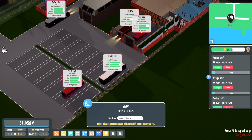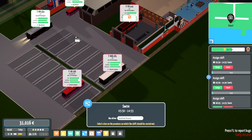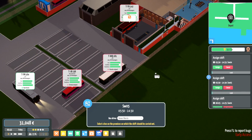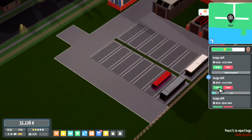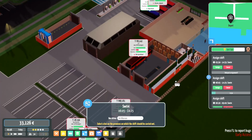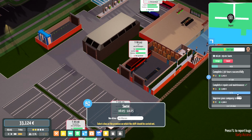And then I'm going to go buy another couple of these LFSs while I'm waiting. Do we have one of these for 05? Yes, we do. 04. Not operational. Let's keep things moving. Okay, I need 3 buses on that. So we're going to have to pause.